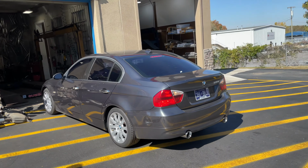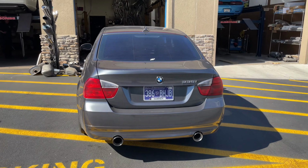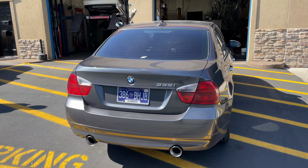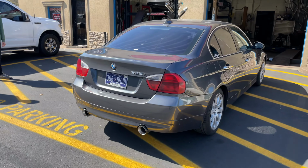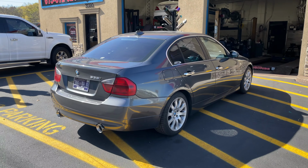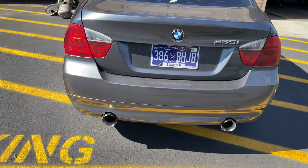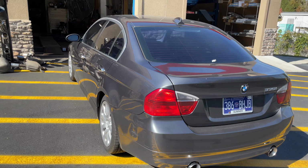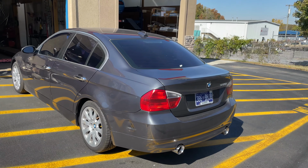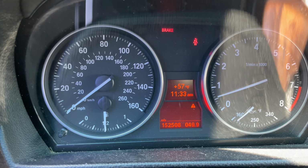Wow. BMW 335i with a muffler. You guys can see how clean it is. He's the second owner of it. Old man had it before. That's nice. Let you guys hear on the inside.